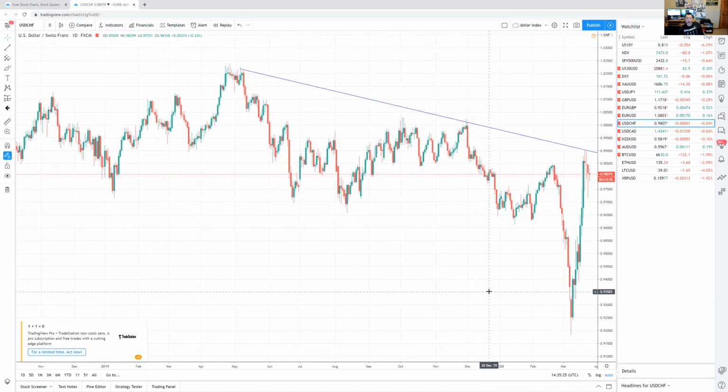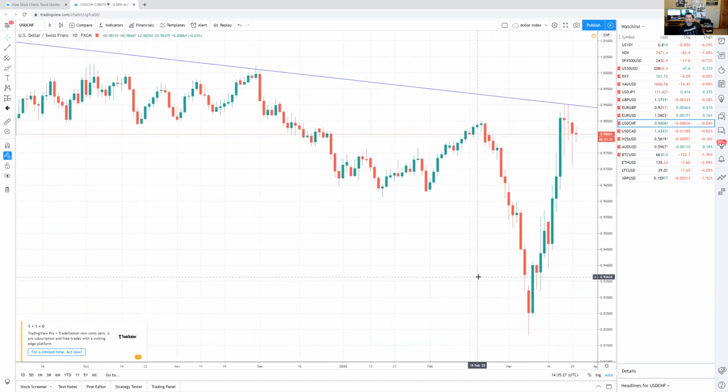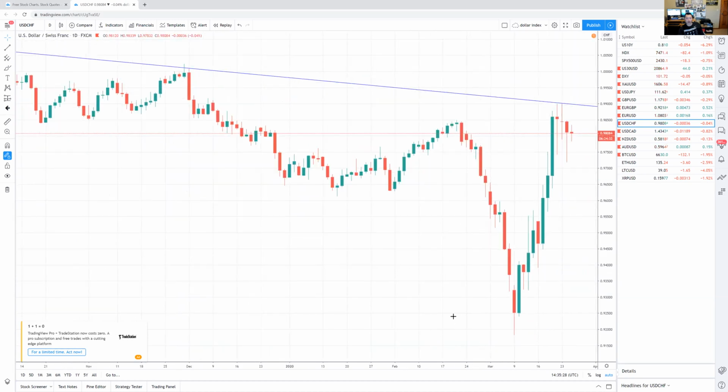USD Swiss. USD Swiss is probably going to end up consolidating around here. I haven't really seen USD Swiss break this ascending trend line anytime, and it hasn't decided to maneuver upwards even more. So it's just staying at 99. You can clearly see right here, and this is my weekly trend line.